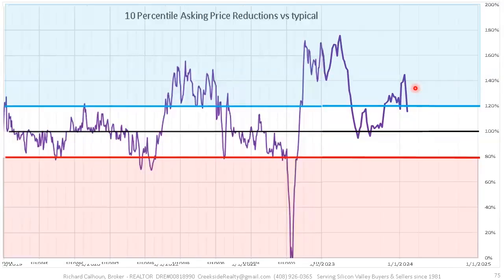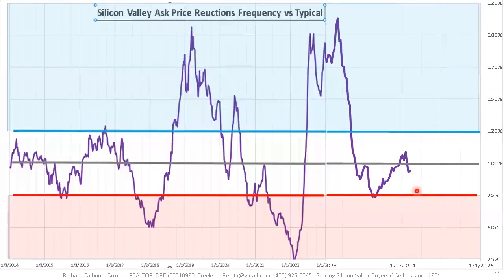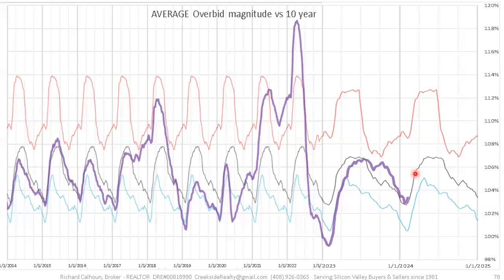Here's seller price reductions compared to typical. So they're 20% more than normal. Here is the seller's frequency of ask price reductions. Now the frequency is right on normal. That looks dead on to the gray line. Come over here and it's very close, but according to the calculations, it's still, what would that be? Maybe 90%, so 10% less price reductions than normal.